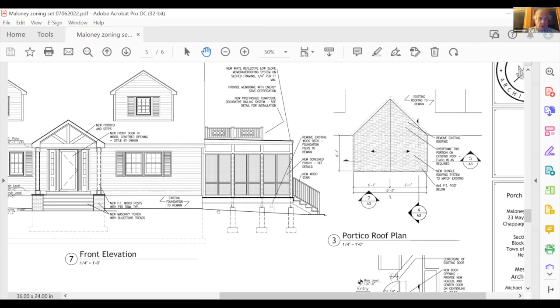On the back, or where the grade? Yeah, and I see a line that's way below it. Where's grade? Yeah, this is the line right here. That's grade. So what are you going to be looking at underneath the screen porch? We're going to put some kind of a lattice work underneath.